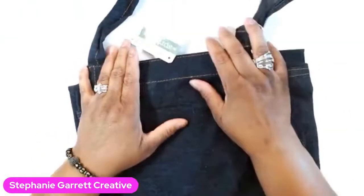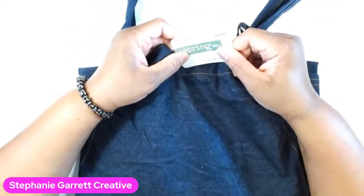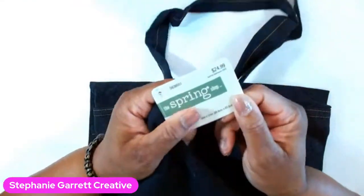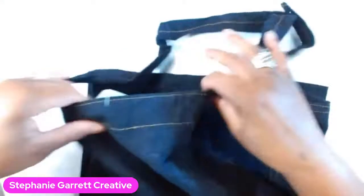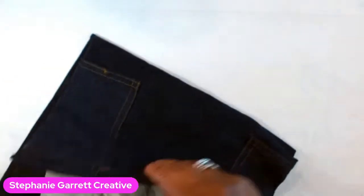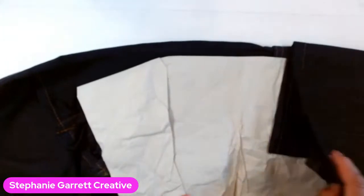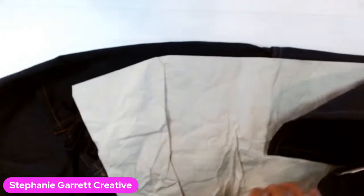And then look, I got this cute apron. It was 75% off of $24.99. Oh wait, sorry, it's dark. It was 75% off of $24.99. Spring shop. And it's denim, the dark denim. Don't we love? And it fits so cute, y'all. It's so cute on. It's one size fits all. Yeah, one size fits all.